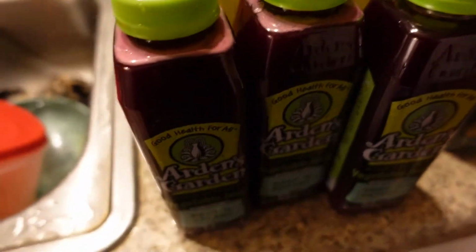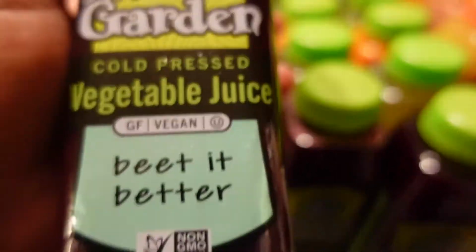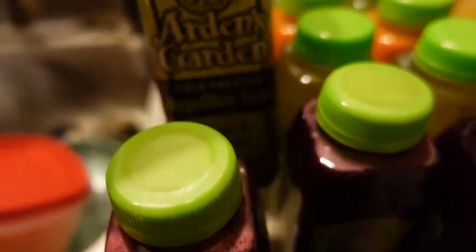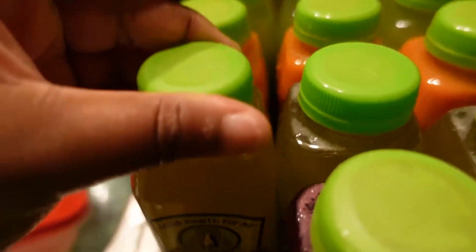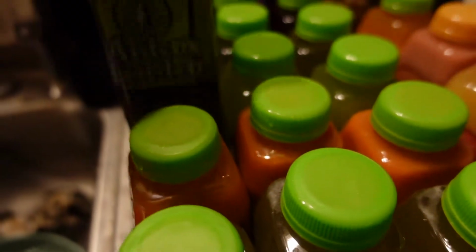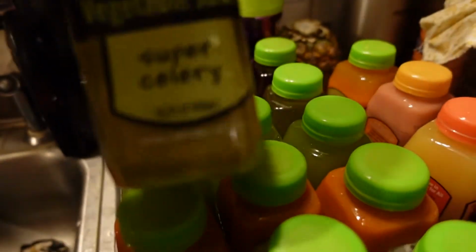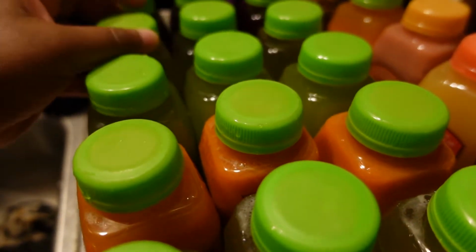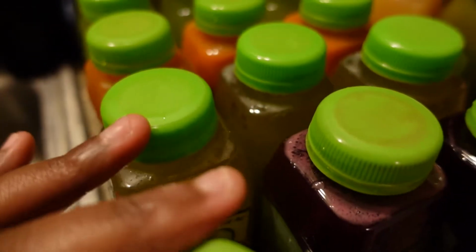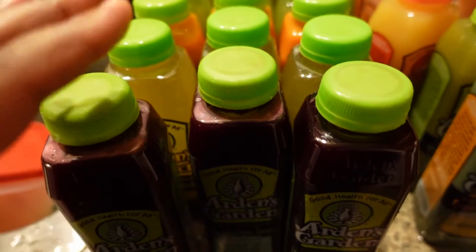So basically the cleanse, of course, is the same thing each day. It starts with the Beat It Better. Then you go on to drink the Lean and Green, the TLC, the Multi-Green, Super Celery, and then you end your day again with the Beat It Better. And then that'll be day 1. Then day 2, it starts all over again.